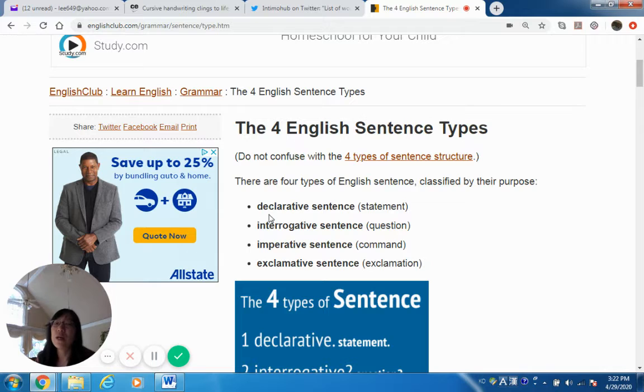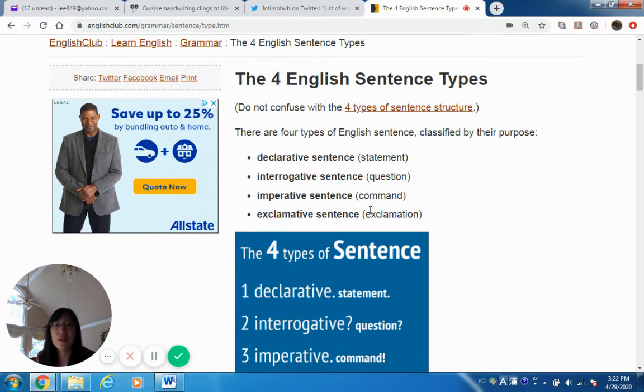So these are the 4. Declarative sentence. It's just a statement. It's called a simple sentence or a statement. Fancy word is declarative. Interrogative means question. So you can call it question sentence. Fancy word, interrogative.